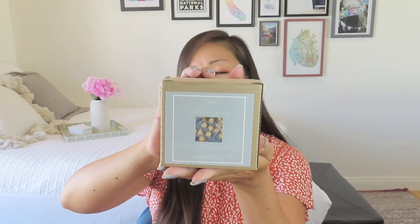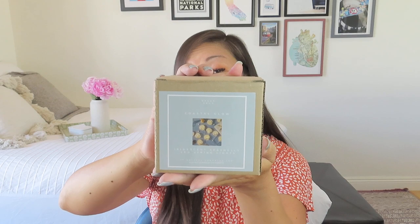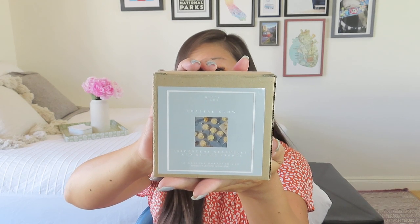The next item is from Hygge House, which I believe is their in-house sort of brand. So they do white labeling. We got some seashell string lights. I don't know if you guys can see that picture, but let me open it up as I read the description. It says, looking to create a tranquil seaside vibe that will soothe your soul? Look no further than these delightful iridescent scallop shell string lights. Okay, so I was hoping that they were like real scallop shells or like that sort of orangey glowy color, but they are plastic and they're sort of iridescent, as they said.